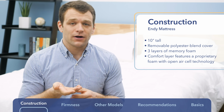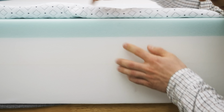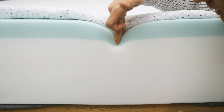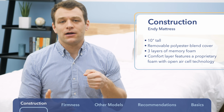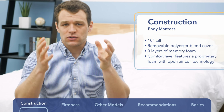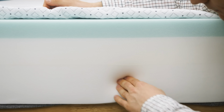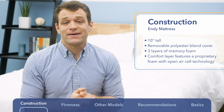Now below that layer of Endy foam is a transition layer of polyfoam. It's a bit firmer than the layer of foam on top of it, which is nice because it's going to start to give you some cradling support so you don't push through that comfort layer on top and really end up barging into a firmer support layer beneath. So it gives you nice cradling support as you transition into the base, which is also high density polyfoam. Remember, I said that's a really common support layer in a lot of bed-in-a-box mattresses.